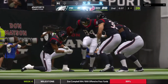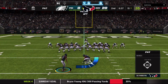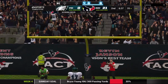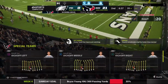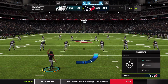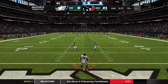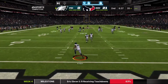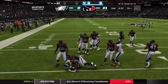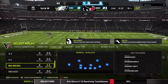Eric Ebron, his 5th touchdown now on the year. And the Texans will add on to their lead. Extra point by Kuhn, up and good. And it's now 21-0. Following the touchdown, here's Koo to kick off. From a couple yards deep, he'll bring it out of the end zone. And in hindsight, probably should have taken a knee as he only gets this out to the 16-yard line.